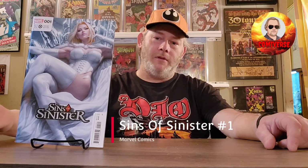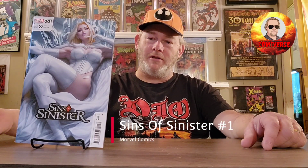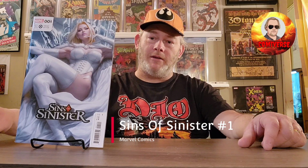All right, the last Marvel book I got, and this was strictly a cover buy, was The Sins of Sinister #1. I had to buy it. I love the cover. Emma Frost is one of my favorite female X-Men characters. I don't really know much going into this book because I haven't really read X-Men in the last few years.